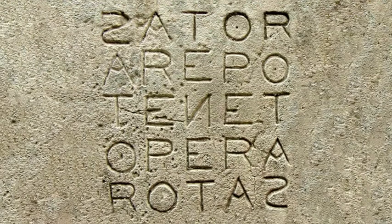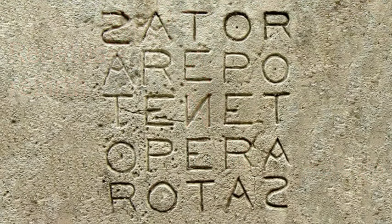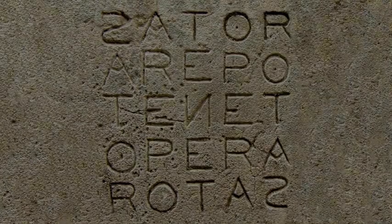But if we begin to ascend, we can go right up out of ROTAS into the ER of opera, and again go up, and we get re plus the natus. So we go up to the T of SATOR and over to the AS from the very first line of SATOR. And now we have R-E-N-E-T-A-S, or rebirth. And so the process is going down into and coming up, which is what we've seen both in the Hebrew and in the Greek.